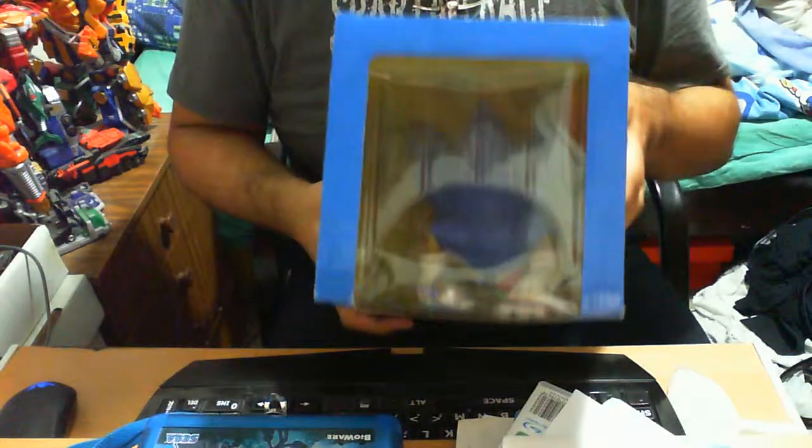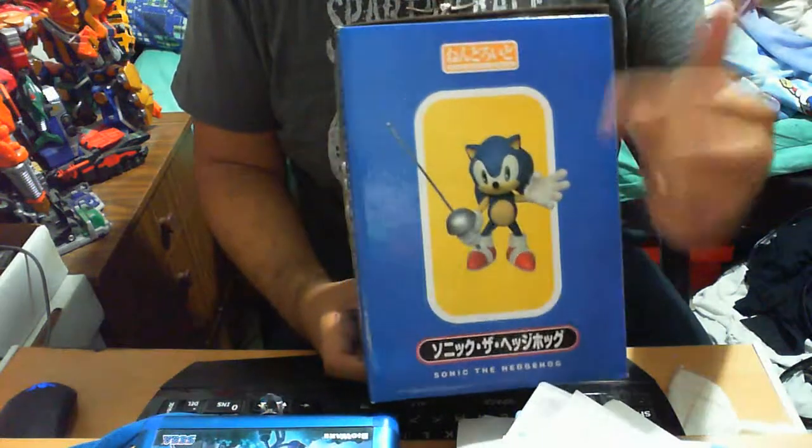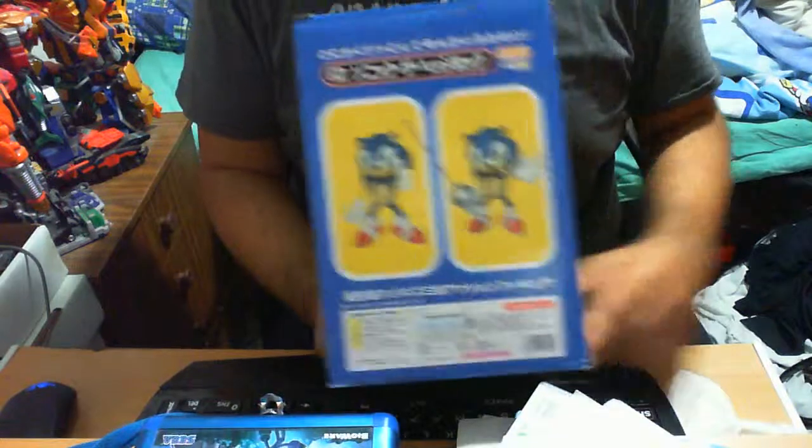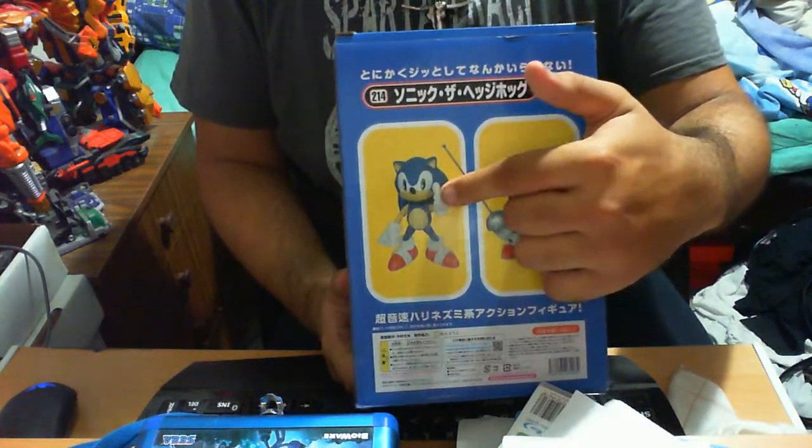Underneath it, absolutely nothing. On the top, absolutely nothing. It's held by a plastic piece. On the actual side is a picture of what the actual item more or less looks like. It's pretty standard. On the back, these are the two versions. So if you haven't checked out my review, this is the other one I reviewed. Check it out. If you have, you know what this is.